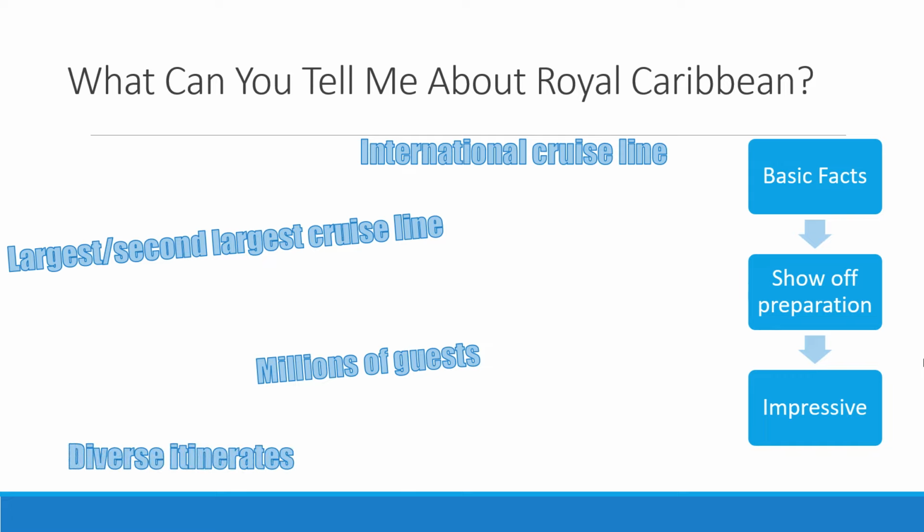The next thing you can say is that they've got diverse itineraries. So currently, Royal Caribbean is going to about 240 different destinations. That number changes all the time, but it's a good idea to realize that it's not just Caribbean. They offer itineraries across a large part of the world and visit hundreds and hundreds of destinations.